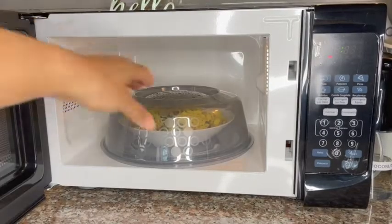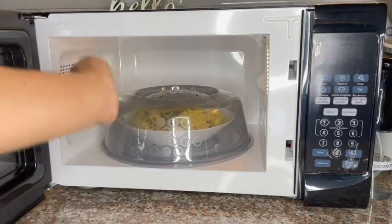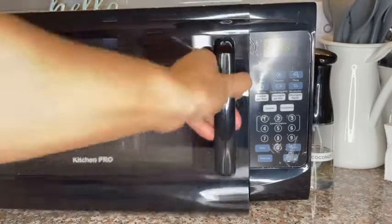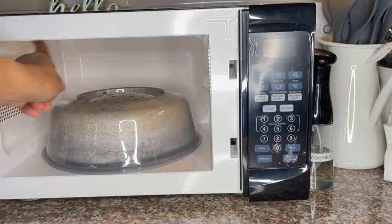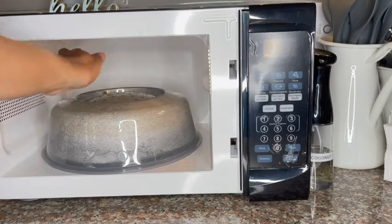Now, I don't like using the microwave too much, but when I do, it's because I'm going fast. And I love that I found this microwave lid from Ikea. It has absolutely saved our microwave from messes. But thank goodness that I have this lid to control that.